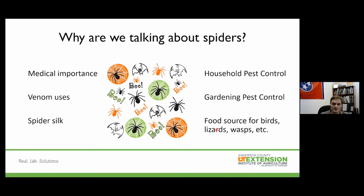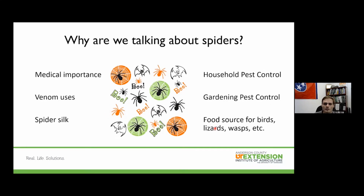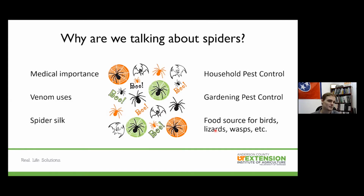Household pest control. Yes, we hate having spiders in our house. Vacuuming those egg sacs prevents further infestations, and sealing up any cracks or crevices in our homes prevents them from coming in. But ultimately, they are looking for a food source. They are not looking to bite us, and most of them are known to be very timid and hiding from human activity. They're almost like our roommates, if you want to look at it that way.